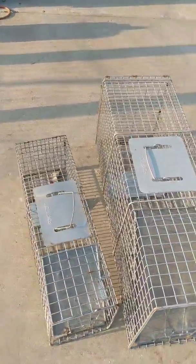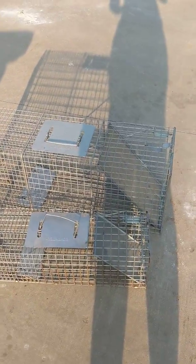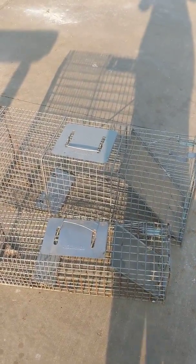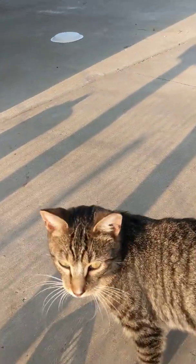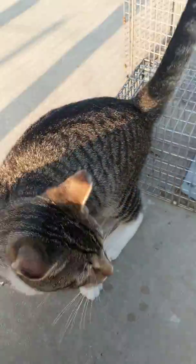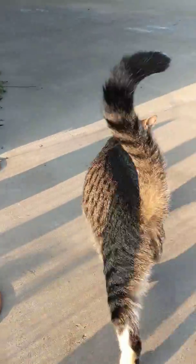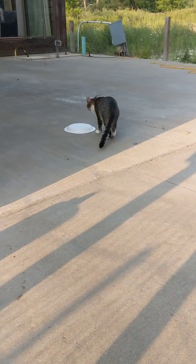And when you do decide that you're going to trap, when it comes to food, you're going to want something that makes them sit there and have to eat it for a while. Hi, Milton. Oh, here's a good view of the ear notching. Hey, Milton, look up. If I can get him to look. But one of his ears, the tip is actually notched off.